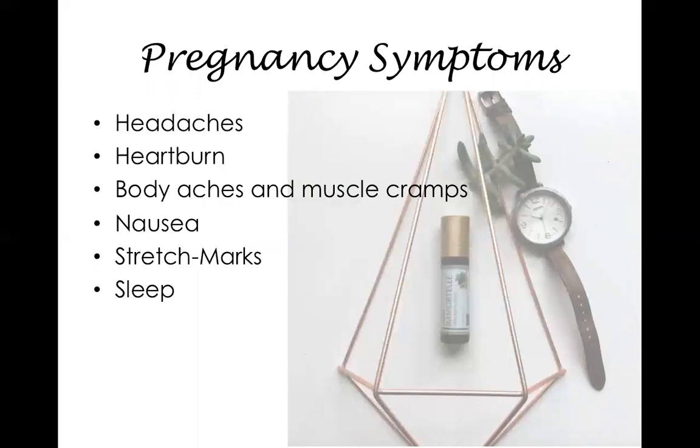So with headaches, you can either take Tylenol, or you can just wait it out and not take anything, or you can use essential oils. So with headaches, you can use peppermint. I did that. I used a lot of peppermint. My first trimester had headaches almost every day, migraines. I would have 3-day migraines. I'd rather use essential oils than nothing at all, and I'd rather use essential oils or nothing at all than Tylenol. So headaches, I used peppermint.